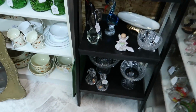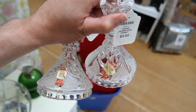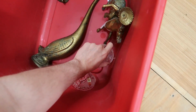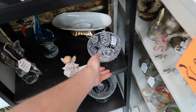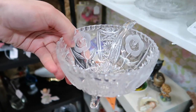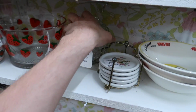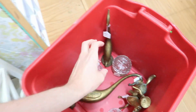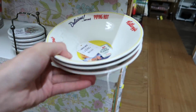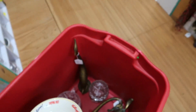Okay, these little crystal guys, these are easier to ship. They're pretty too. Put those in. Okay, and then this is a really pretty crystal footed bowl. That'll be nice to put on maybe a Friday night sale. This little guy here, the apple, that's pretty too. Now these, I've always liked these Kellogg's bowls. That'll be a good Friday night item.